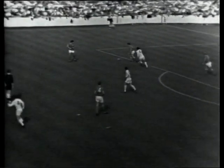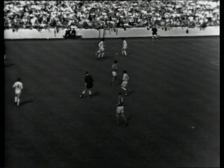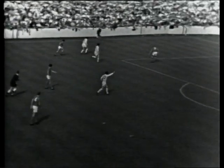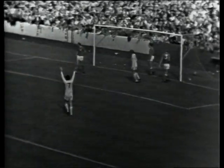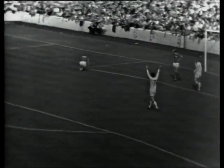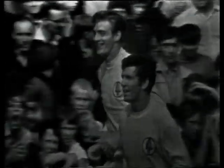Harris, Newton. Hunter and Gray. Now Hunter. Cross ball for Clark. Alan Clark. Alan Clark, the scorer. His second goal since he joined Leeds United from Leicester.